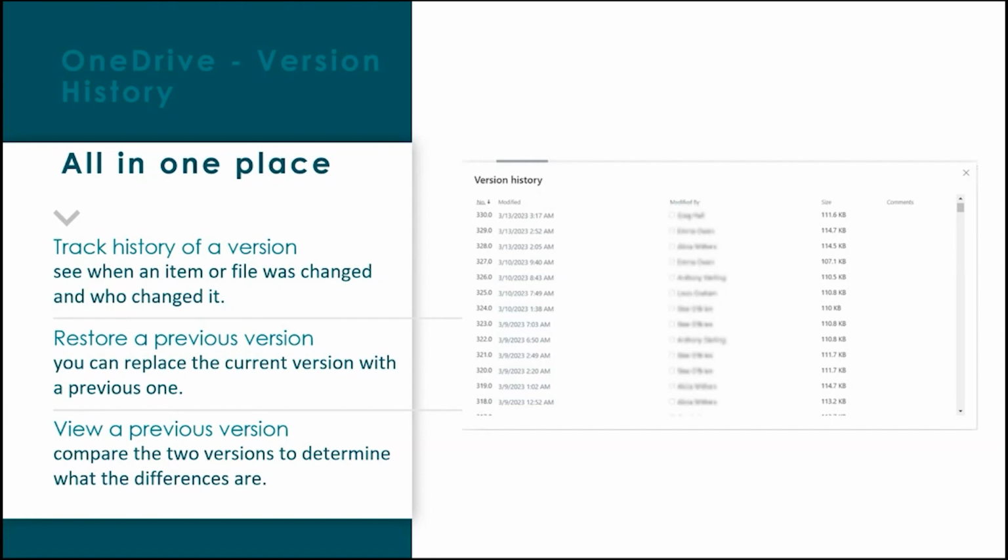Microsoft received the PCI Data Security Standard certification for OneDrive and certifies that it can help to securely store credit card data, which is of course great for a lot of SMBs and your customers.